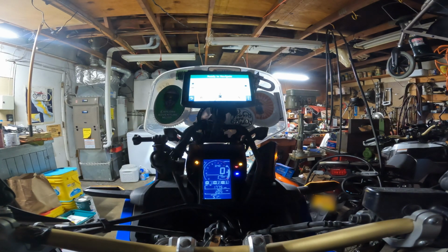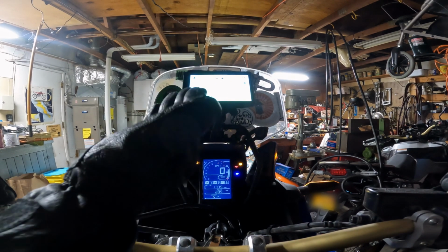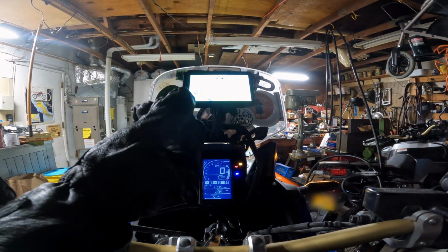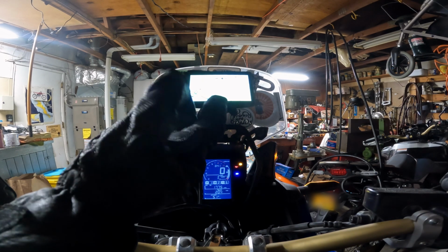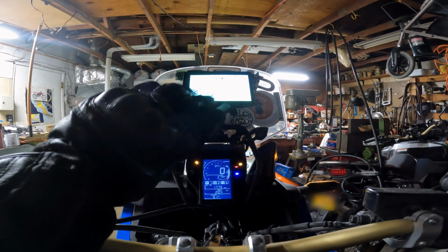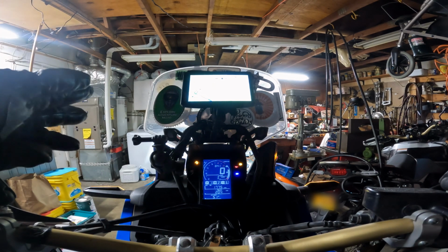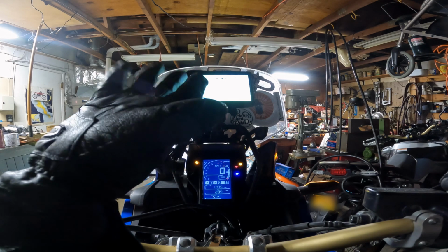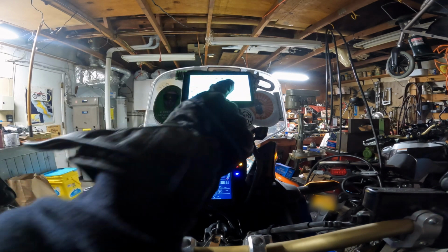Now, here's the other thing. It works with gloves on. These gloves are nothing special. They are not a special glove that is billed as having touchscreen compatibility built into the fingertips or anything. These are just my cheap winter gloves. I think they're made by Bilt, just one of the Cycle Gear cheapy house brands, and the GPS still works.